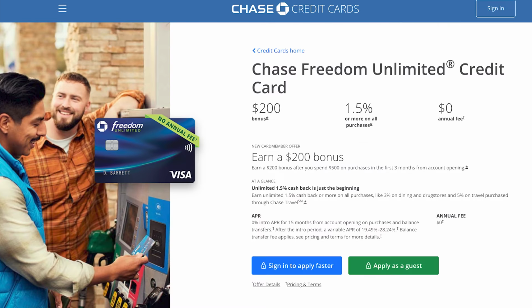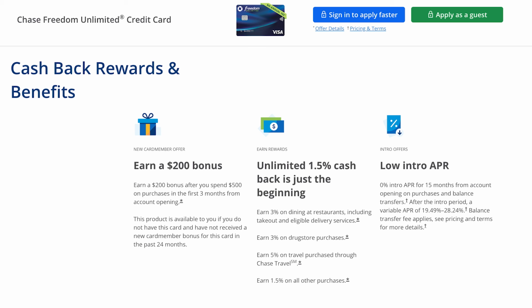Not only is it a no annual fee credit card, but just like with the Chase Freedom Flex, it actually allows you to earn 3% back on dining out and at drugstores, plus 5% on travel booked through the Chase travel portal. And you might be saying to yourself, well, is that really better than the Freedom Flex? And those categories aren't what I'm talking about.